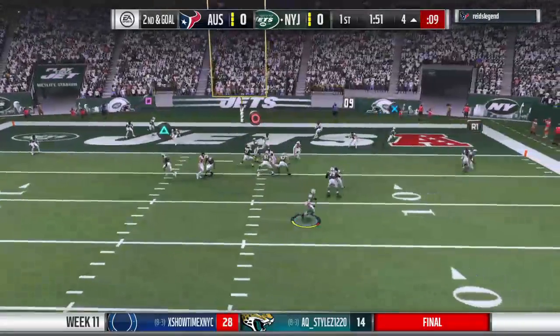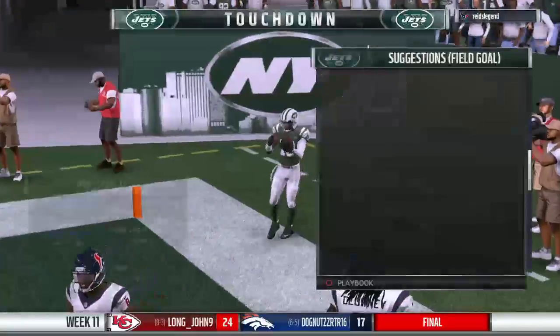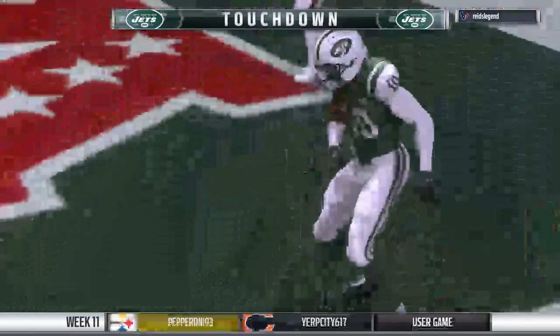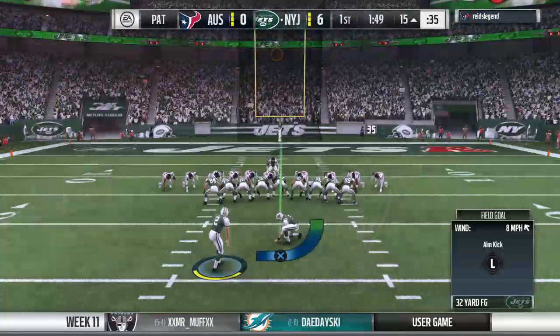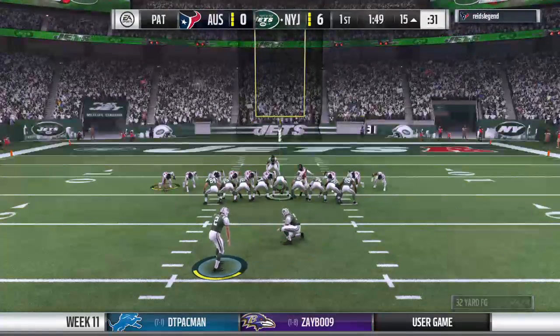On 2nd down, here's Hackenberg. And did he get the feet down? Yes, touchdown. Robert Woods, his 2nd touchdown on the season. And the Jets take the ball down the field and score on their opening drive.